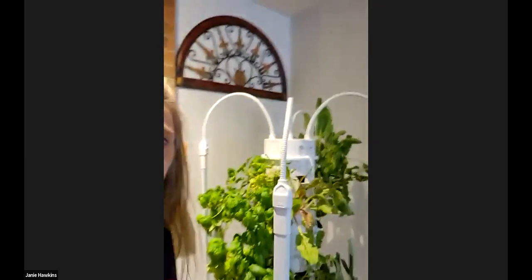The smaller version can go indoors or outdoors also, but obviously the lights, you cannot take those outdoors. They're not rated for that. But these are super handy. You can see how flexible they are. Hopefully you can see that moving there.